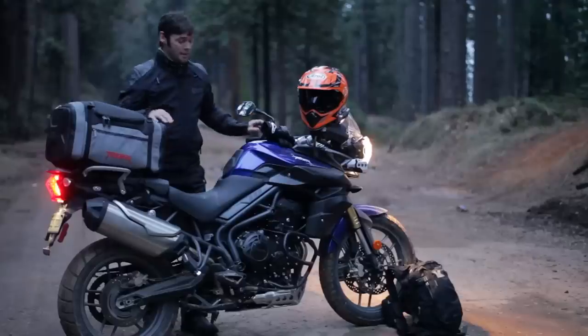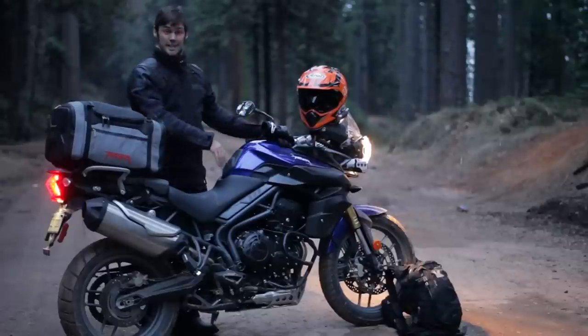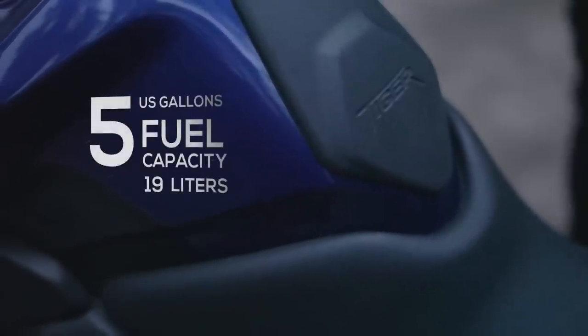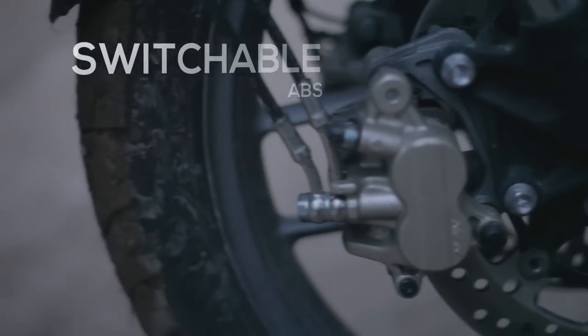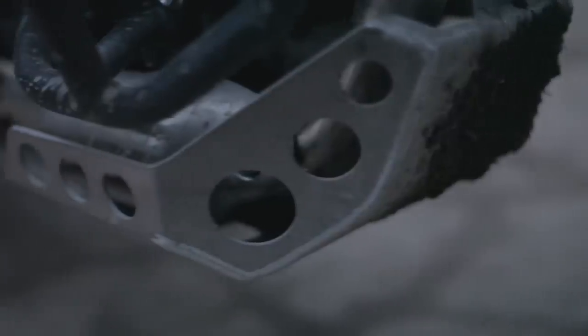machine for that. Plenty of luggage at the back, really beautiful riding position. You've got heated hand grips, a nice big screen. It's a great bike for touring as well. ABS, essential for the road and in icy conditions. You've got the ability to take that off so you can ride on the dirt.